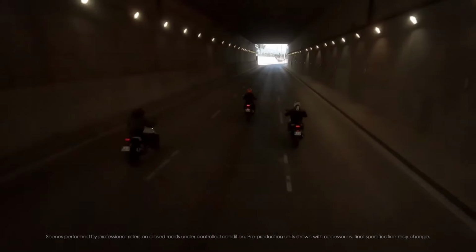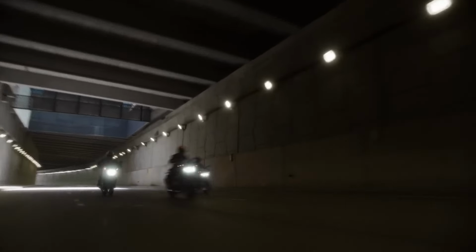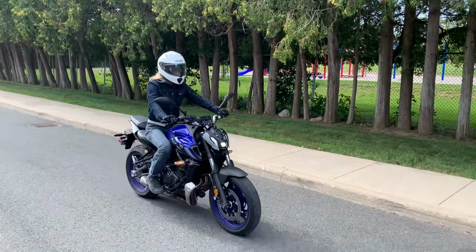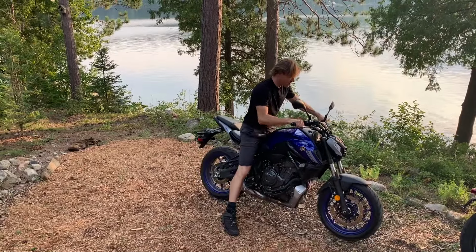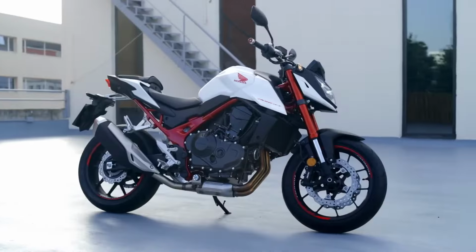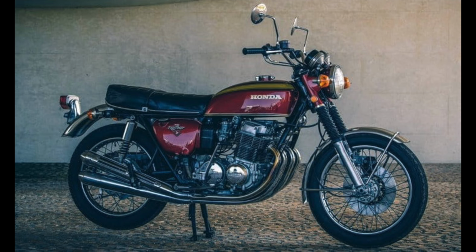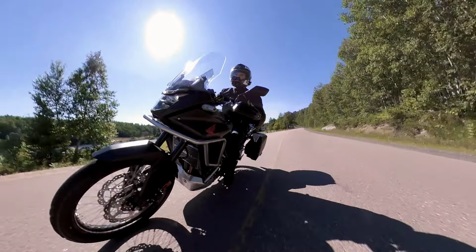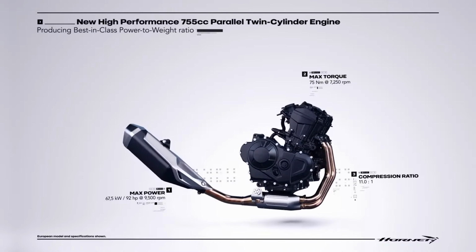The CB750 Hornet is another compelling bike hitting our shores, and this motorcycle is clearly aimed at the Yamaha MT07, the long-standing segment leader. Check out my review of it in the top right corner. In Canada, the Hornet name will be dropped and the bike will simply be known as the CB750, which brings back memories of the original CB750, a bike that killed the British motorcycle industry in the 70s. I've experienced this engine in the Transalp, and it's going to be even more impressive in the 423-pound CB.